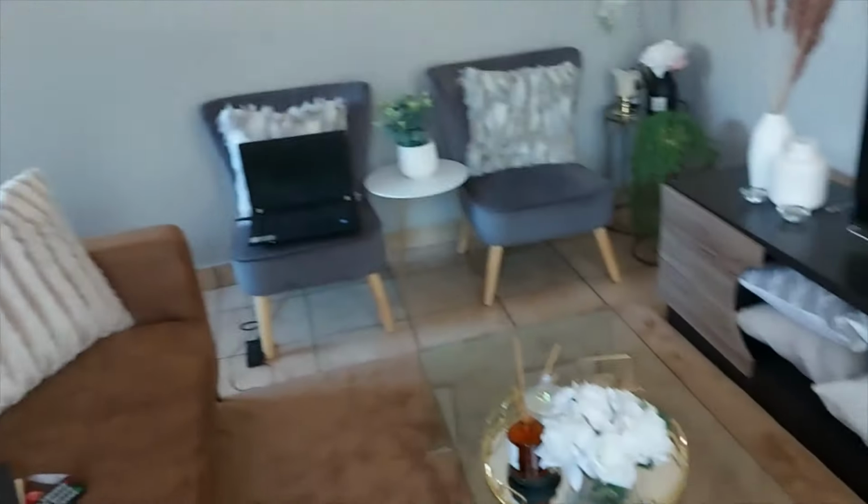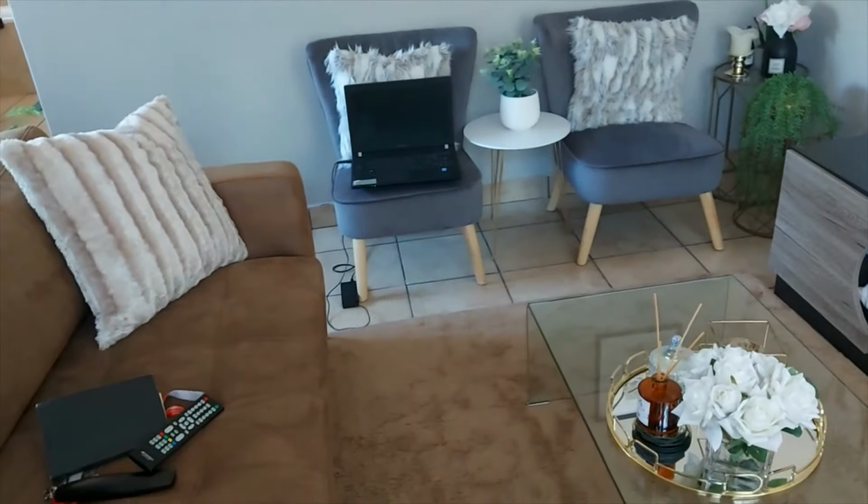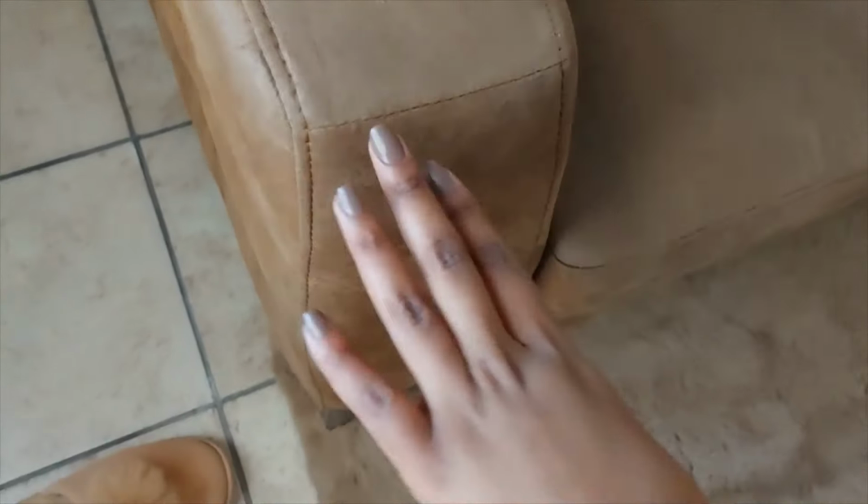Let me go back so that you can see. I feel like I have a bit more space compared to how it was before, right? By the way, remember yesterday I was cleaning this, so it seems clean. Yeah, it's clean. So probably next week or when I'm not going to work, I'm going to wash this part of the couch.